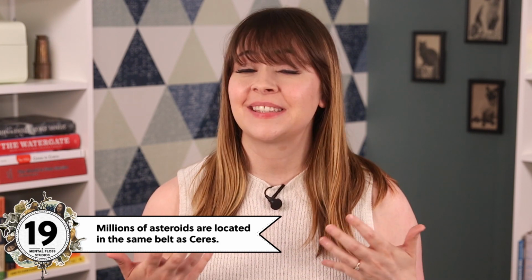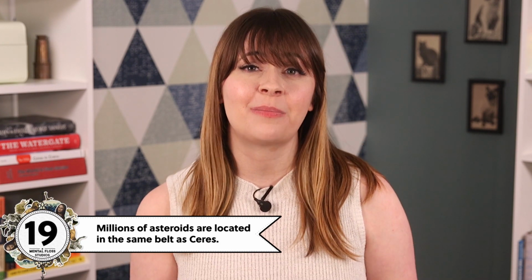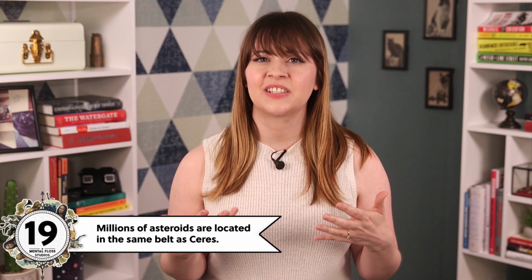There are millions of asteroids in the same belt as Ceres. They can range from less than 33 feet to 329 miles long. NASA keeps an ongoing list of asteroids with the potential to hit Earth in the next century, along with the probabilities of that happening. They're keeping a list because they don't want to miss a thing. And by a thing, I mean an asteroid.